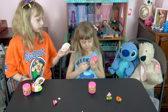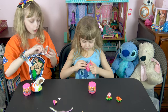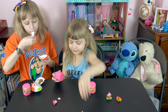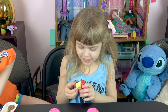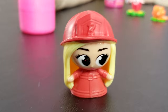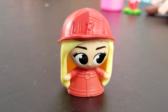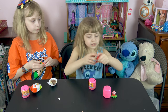Bells, you ready to open your Barbie? Yeah, the Barbies are a little easier than the other ones. How's that chocolate, Liz? Good. All done. If they like chocolate, what should they give us? A thumbs up. You got a firefighter Barbie. She's pretty. Do you have her? I like her red jacket. It's pretty cool. Ooh, she's got little red highlights going on there. Nice.